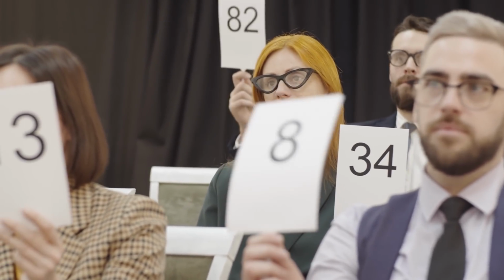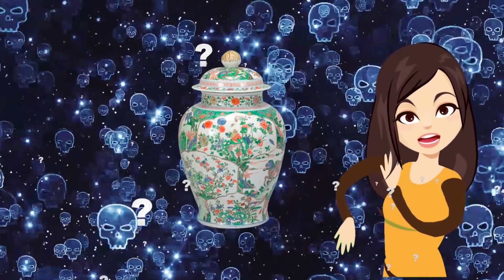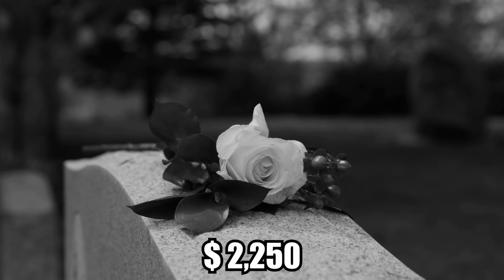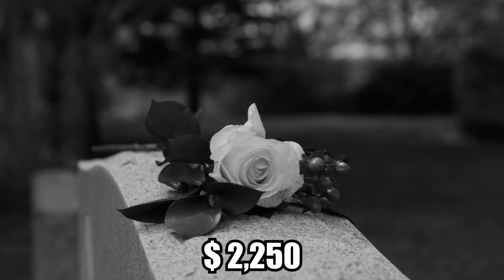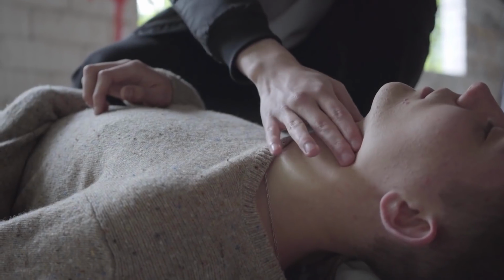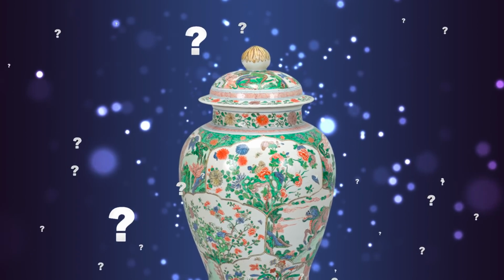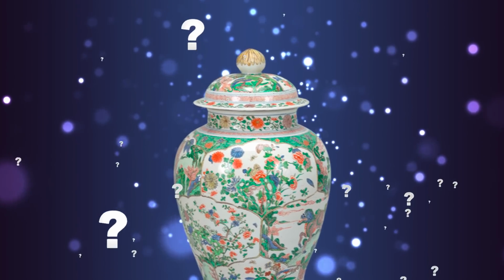It was auctioned off at an undisclosed auction house, with the note left out of its description. I mean, who wants to buy a haunted vase on purpose? It was sold for $2,250 to an unnamed pharmacist, who died less than 3 months later. 3 of the vase's subsequent owners reportedly died tragically. Nobody knows exactly what happened to the allegedly cursed object.